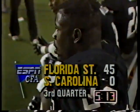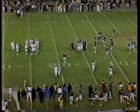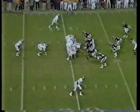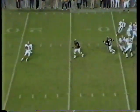New quarterback. Florida State has a new quarterback in the game. Freshman Casey Weldon, number 11. And on his first snap, he went deep to Bruce Lassane. Well, Weldon again, it's that defense again. They're giving it to him on first down.